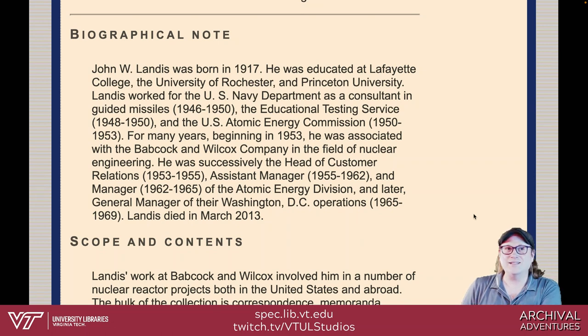So John W. Landis was born in 1917. He was educated at Lafayette College, the University of Rochester, and Princeton University. Worked for the US Navy Department as a consultant in guided missiles. Worked for the Educational Testing Service and the U.S. Atomic Energy Commission. For many years, beginning in 1953, he was associated with the Babcock & Wilcox Company in the field of nuclear engineering. He was successively the head of customer relations, assistant manager, and manager of the Atomic Energy Division, and later general manager of their Washington, D.C. operations. Landis died in March 2013.